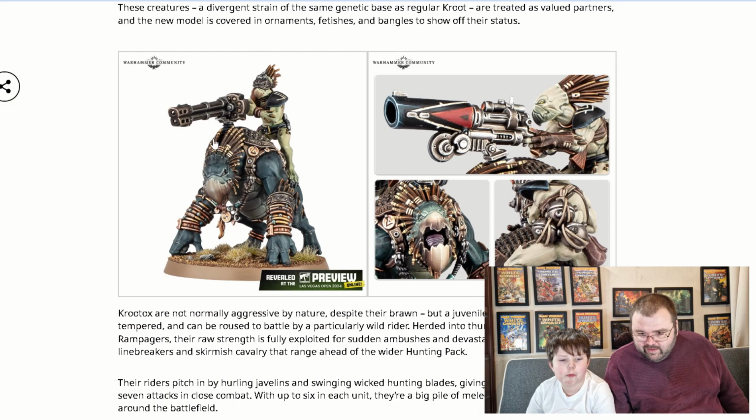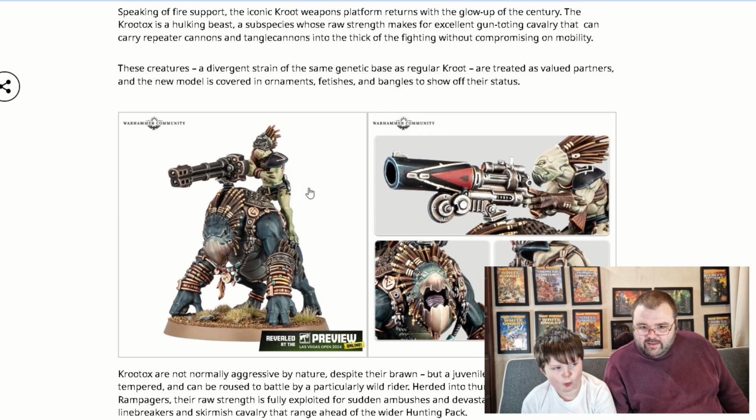I quite like this guy. They are riding a big eagle. Well, I don't think it's an eagle. I think it's a big beastie thing anyway. By his mouth, it kind of looks like an eagle. They've all got a bit of a bird mouth look to them, haven't they? They have. Yeah, I like this guy. I think this guy looks really cool. This guy is from the same genetic base as the regular Kroot, but slightly different. He's an evolved Kroot. Yeah, so this is a Krootox apparently.